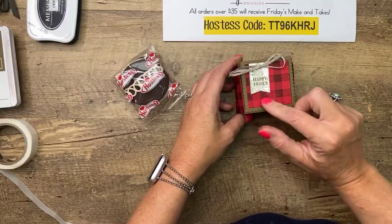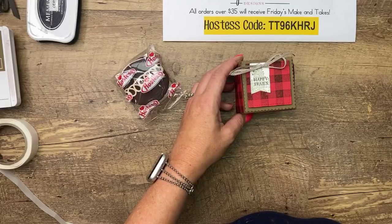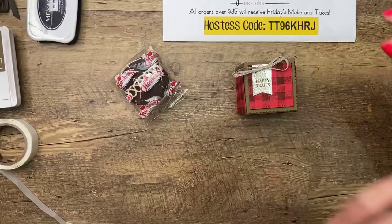And of course, any chance I can get to use my Buffalo Check background stamp. I have to go back.